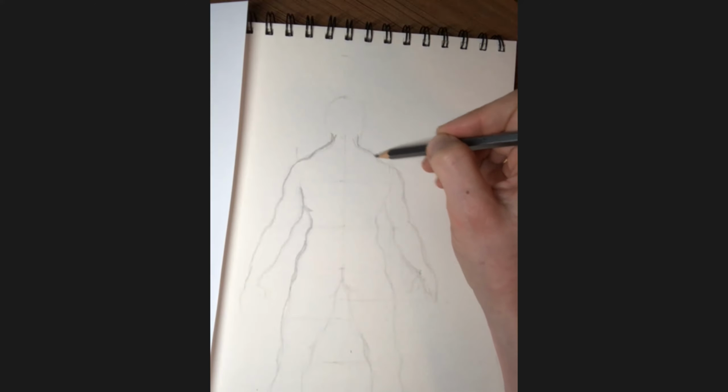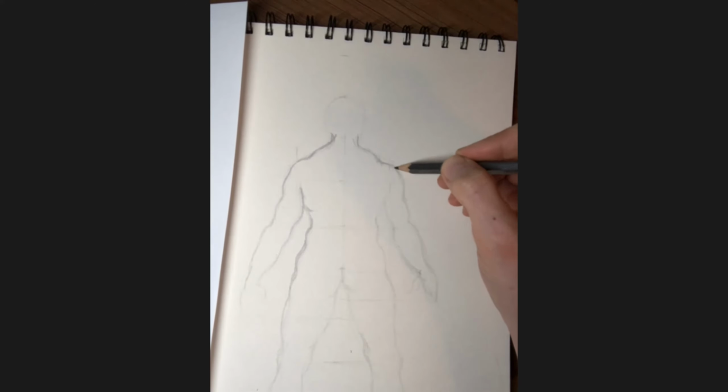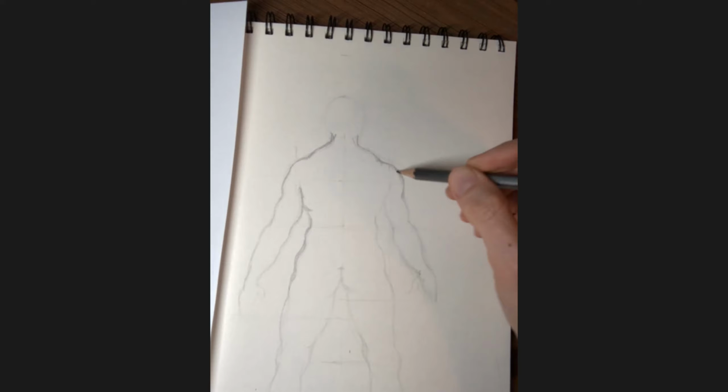Yeah, so my drawing, my composition here, my proportions are going well so far. I hope your drawings are too. If you have any questions, you can also send it on chat if you don't want to speak. Or if you want me to slow down, or if you have any comments.